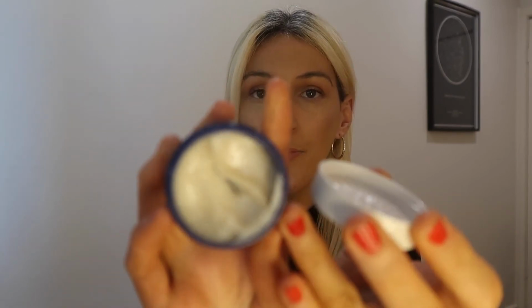So the last product I wanted to share with you guys is this Alpha Keratin Virtue hair mask. Now, this is just a repair mask that you put on the ends of your hair. As you can see, I've used a little bit of that. It smells amazing. It smells like coconut.